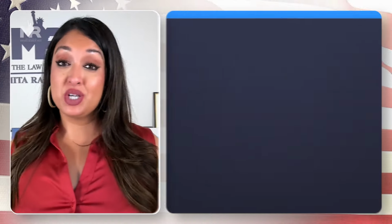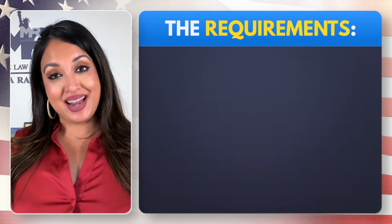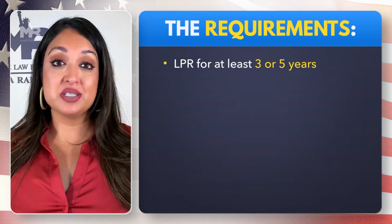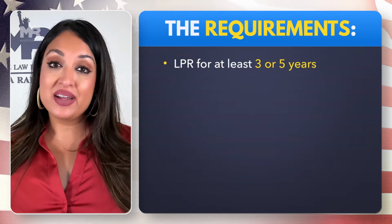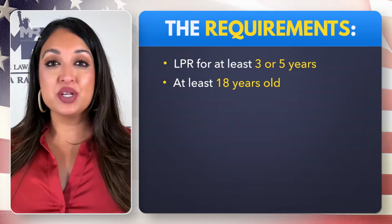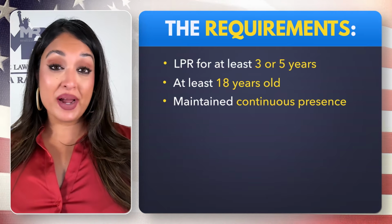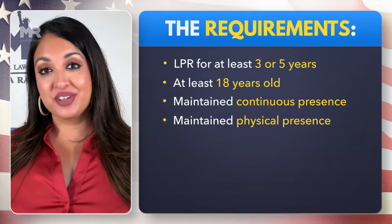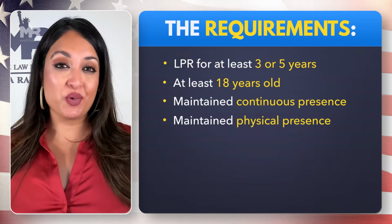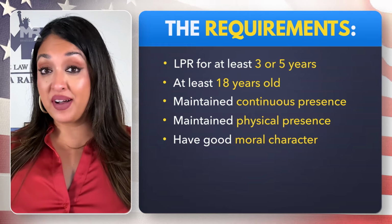And according to USCIS, here are the eligibility requirements in order to naturalize. You're a lawful permanent resident for at least 3 years or 5 years, depending on your eligibility category. You are at least 18 years old. You have had continuous presence in the United States for the required period. You have maintained physical presence in the United States for the required period. You have had good moral character for the past 3 years or 5 years.